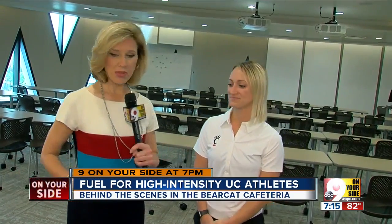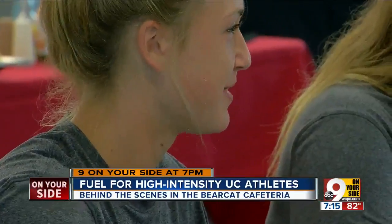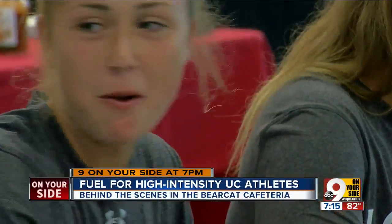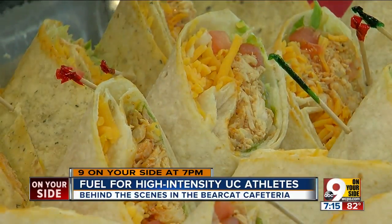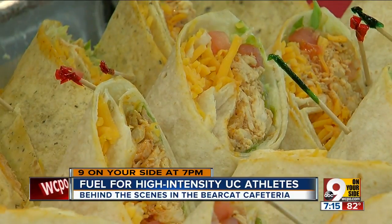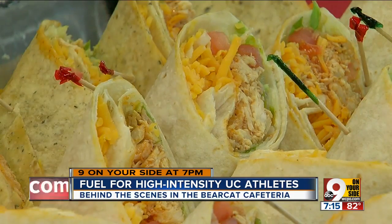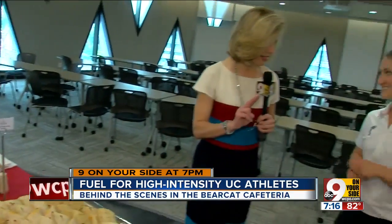Okay, so what did you plan here to make sure that there's balance, though? Absolutely. Today we're looking at a women's soccer preseason meal. We have a buffalo chicken wrap. As you can see here, we have tortillas filled with grilled chicken, cheese, lettuce, tomato, and there's probably a little bit of buffalo sauce in there as well. Protein and dairy, that's key.